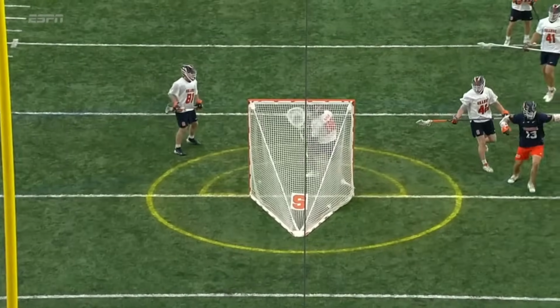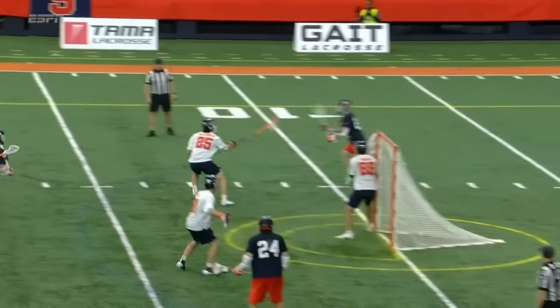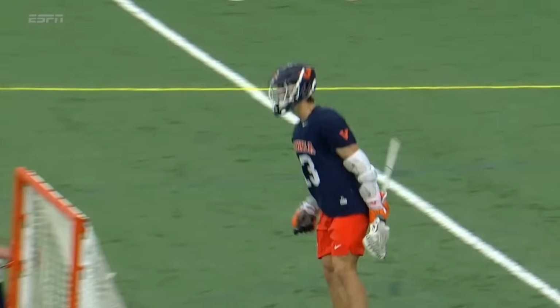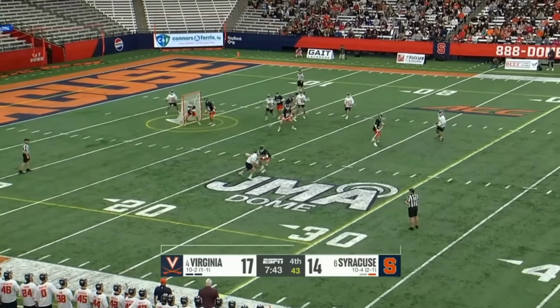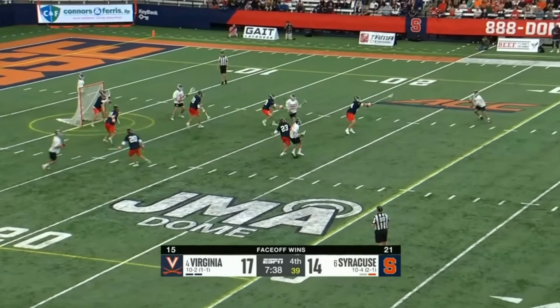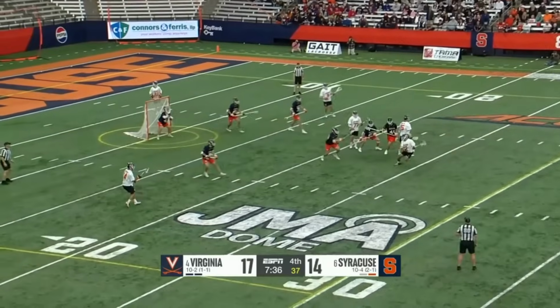Jack Boyden behind the cage. The righty passer, the lefty finisher. Look at the placement on that shot on a righty goalie and Will Mark. Ryan. Sam English in attack mode. Can't shake free. Has to pass it off.